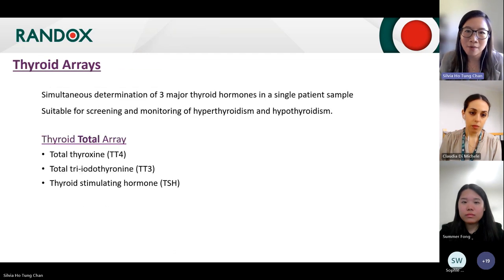Another popular array from Randox is our thyroid array. It can simultaneously detect three major thyroid hormones from a single patient sample. This allows for the screening and monitoring of hypothyroidism and hyperthyroidism. It can test for TT4, TT3, and TSH.